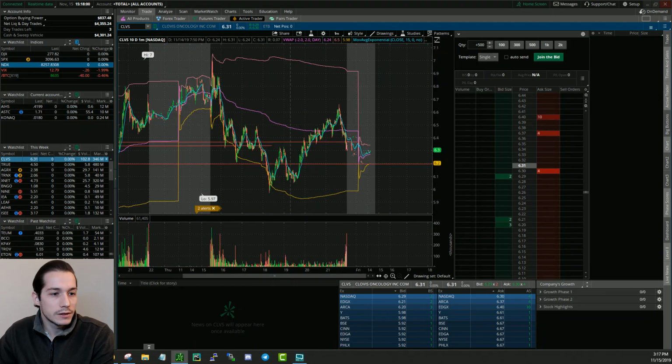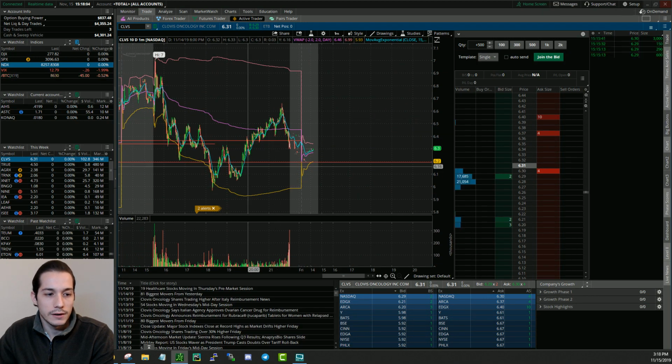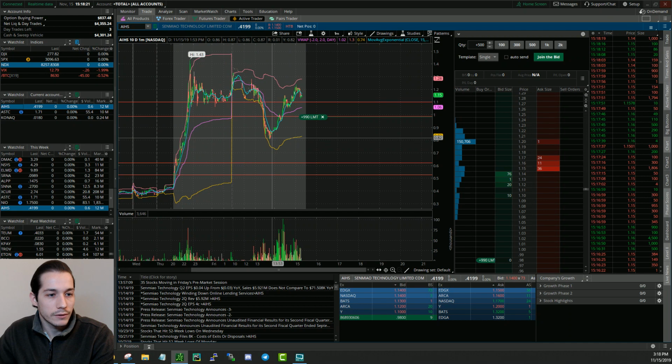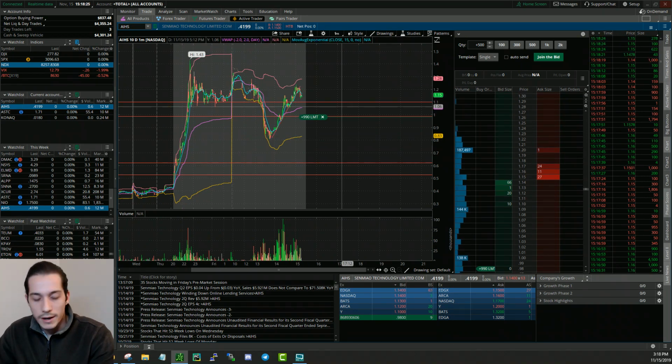As a comparison, you could check out CLVS, which was one of the big runners this week, and a lot of the traders were talking about CLVS. Even a big rally like this, which looks massive, was much less, 8-9%. So you have something like AIHS, which is also rallying up and down like crazy, but this is a 48% rally, 50% rally, so you can't even really compare the two.